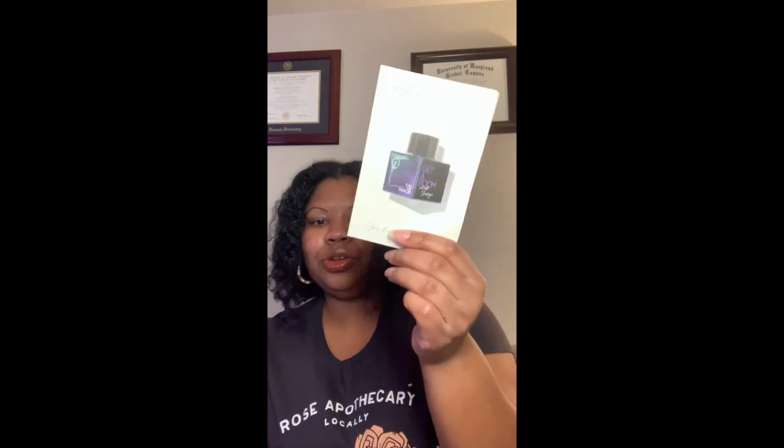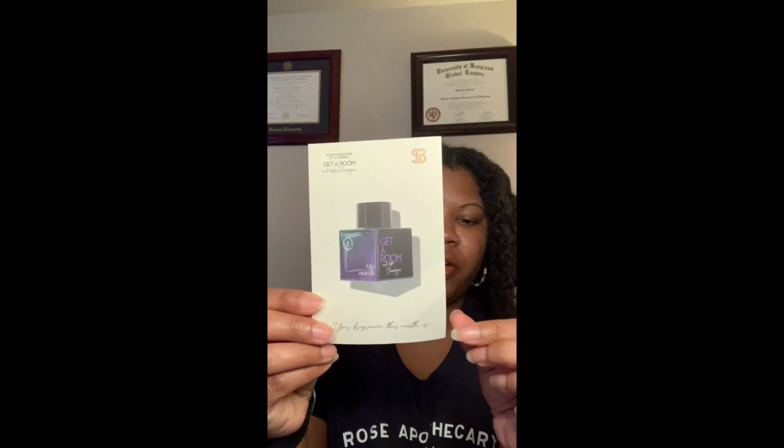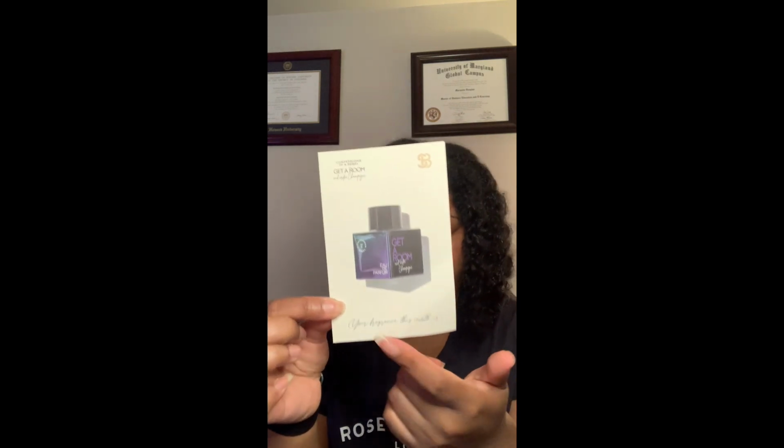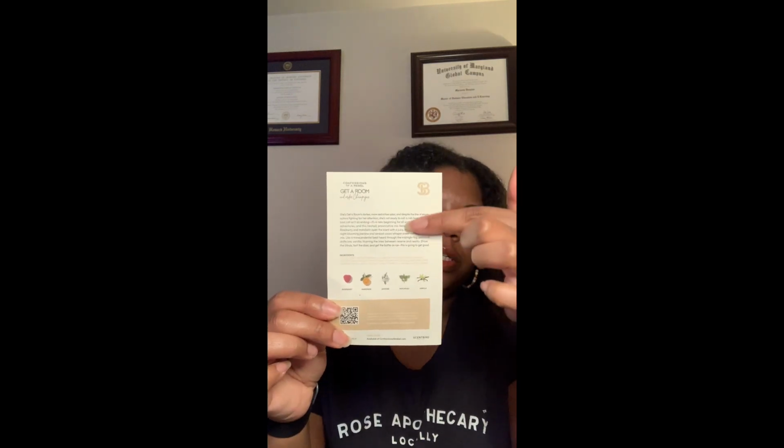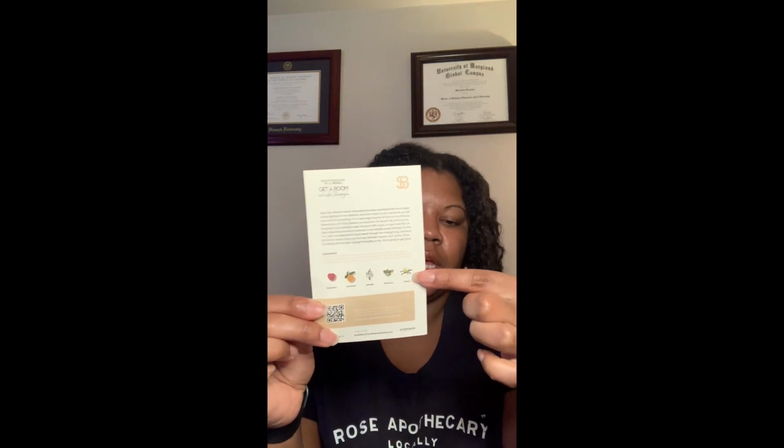And the last thing you do is you do get these nice little cards that have the name of your fragrance, and it just says at the bottom your fragrance this month is. And then on the back, it has a little description about it, and it also shows the notes, which I love. So I love these little cards. That's one of my favorite things about Scentbird and what they send.